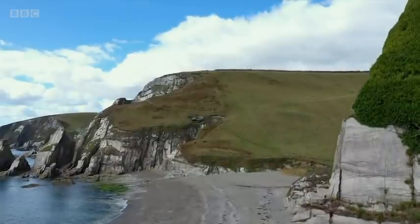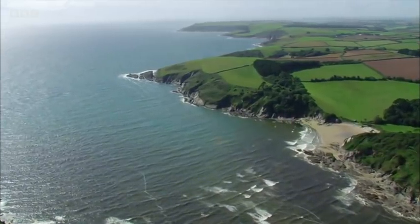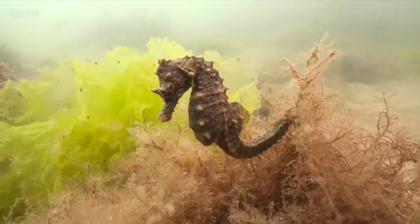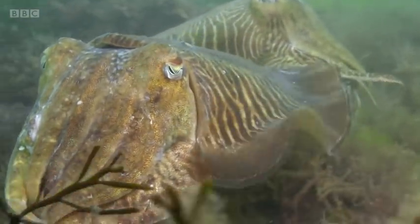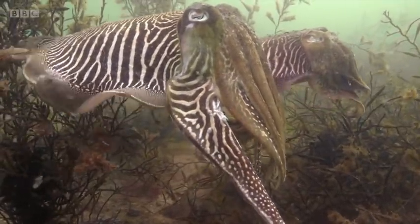Spring arrives in the southwest. The sunshine finally begins to warm up our coast. Beneath the waves, things are about to kick off, as our coast's most tropical and vivacious seasonal fiesta begins. With water temperatures tiptoeing above 10 degrees Celsius, the first party guests arrive. Sharply dressed and ready to impress.